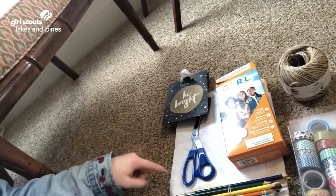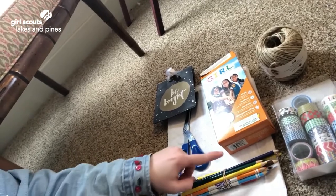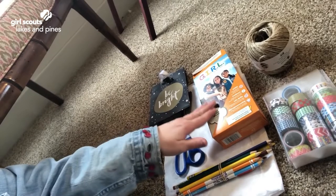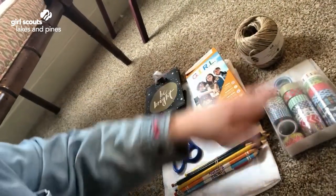All right. So I just went around my house and rounded up the things that I could find for my fairy house. And this is what I was able to come up with. So down here we have some tissue paper. We have some colored pencils. We have scissors, a gift bag, an empty Girl Scout cookie box, some twine, and some washi tape.